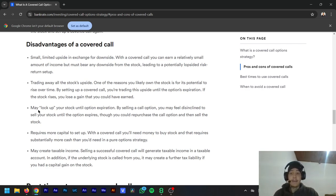It may lock up your stock until the option expiration. So yes, it's literally going to lock up your stock. You can't even sell, you can't do anything, because the money that you have is your guarantee. But I am going to explain this later to you.